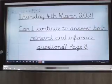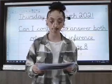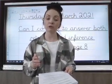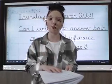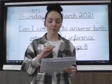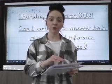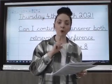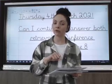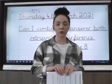And then your last question says, do you think that the layout of this text is helpful? Explain your answer. This one, there isn't really a right or a wrong answer because this is a do you think question. So have a look at the layout. They've put 2 subheadings in. They've put some of them in bold. They've split it up into quite small paragraphs. Do you think all of that is helpful for the reader? But just make sure you explain why you think it's helpful for the reader.